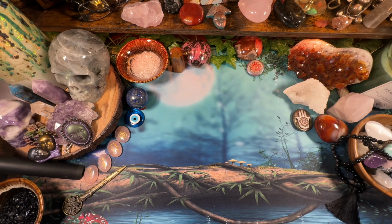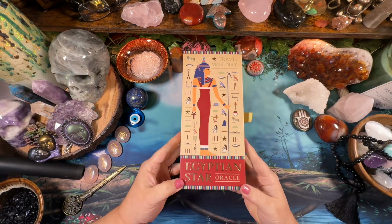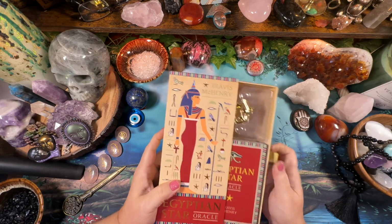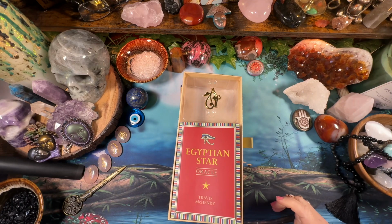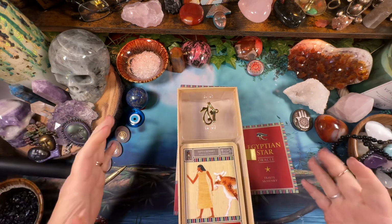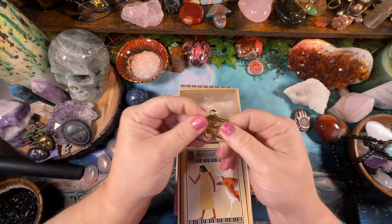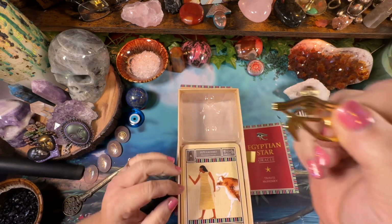And my friend Rhiannon told me about it. Rhiannon Rambles. And it is called Egyptian Star Oracle, and it's by Travis McHenry. And this is the coolest friggin' deck. So I started going through it. And these are all the deacons, the 36 Egyptian deacons. It came with an Eye of Horus or Eye of Ra.